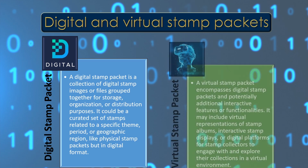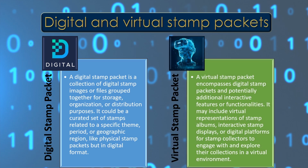A virtual stamp packet encompasses digital stamp packets and potentially additional interactive features or functionalities. It may include virtual representations of stamp albums, interactive stamp displays, or digital platforms for stamp collectors to engage with and explore their collections in a virtual environment.